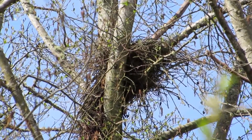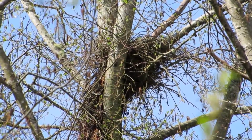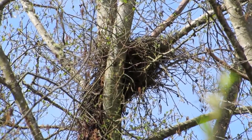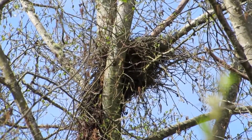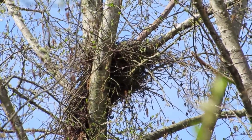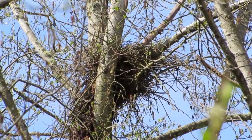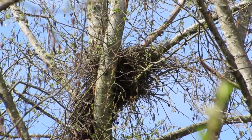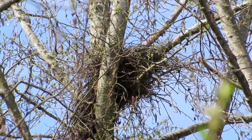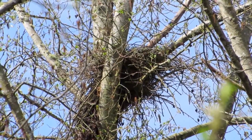They put a lot of sticks in there, right up there in the crotch. It's really thick. The old part's way down, it slid down. You can see that on the bottom there. They've got it all rebuilt. It's all ready for the eggs, so we're still a little ways away from that. But we want to catch them putting in a few sticks and maybe try to get them mating. We've got our eyes open.